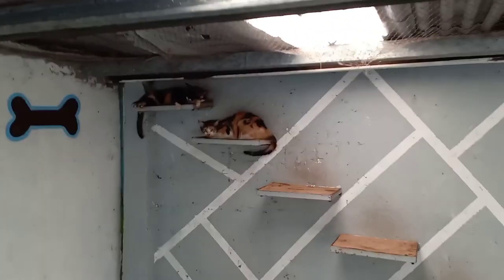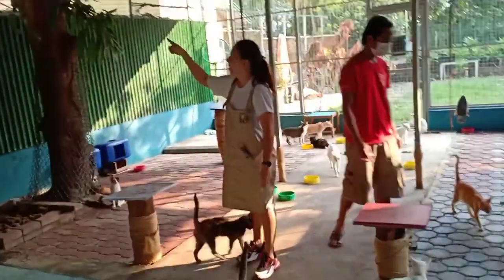As I observe, these cats are tame. Cats have a wide range of basic emotions. They feel happy, sad, afraid, relieved, and even frustrated, just like us humans. And they are very cute, as you see their behavior.